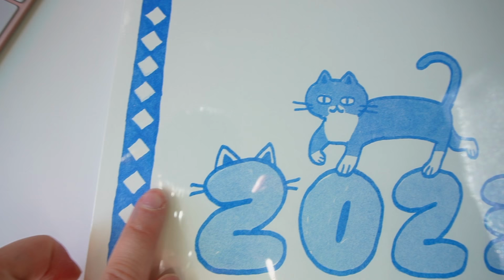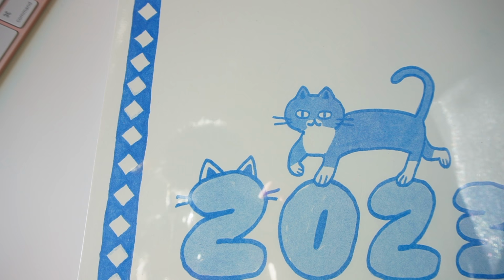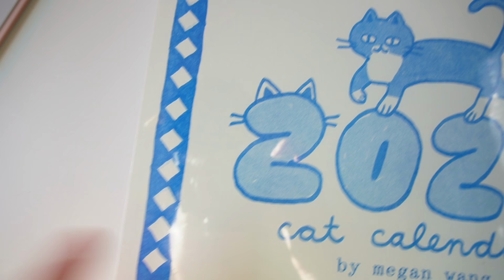As you can tell, I use this really cool textured brush, like a gouache brush, and I feel like you can really see it in the risograph. I know, I think it's so cool.